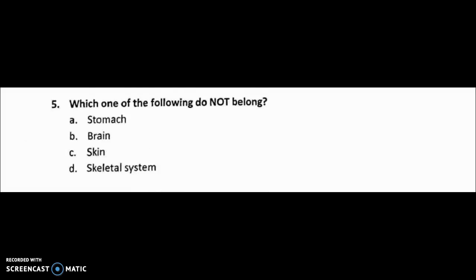Five, which one of the following does not belong? A, stomach. B, brain. C, skin. D, skeletal system.